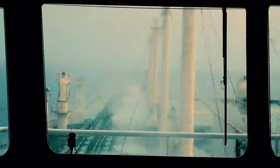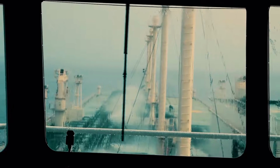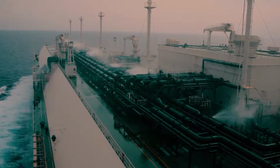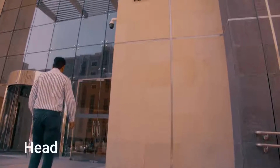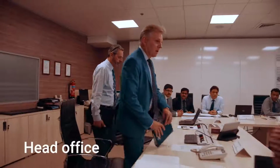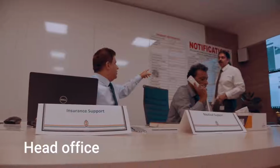The LNG industry adheres to some of the strictest and highest safety standards and has enjoyed an impeccable safety track record without a single incident of human or vessel casualty due to cargo fire on board. Drills are done in coordination with the head office to also ensure onshore staff are trained and ready to handle emergencies.